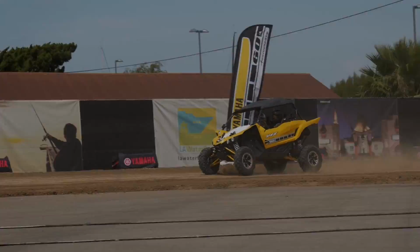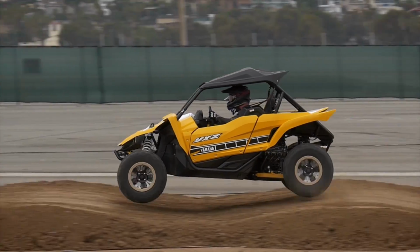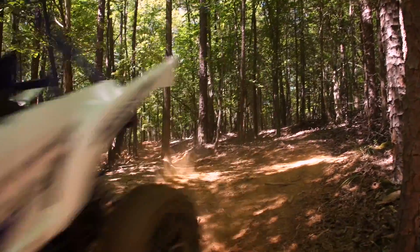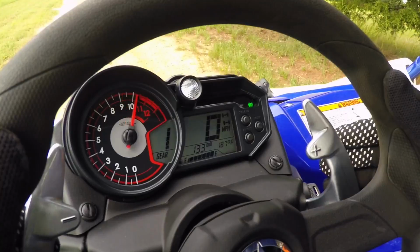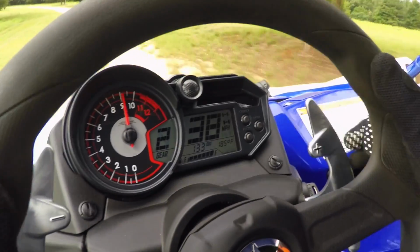The original YXZ1000R is a great niche machine for high-performance drivers. With Sport Shift, Yamaha now has a UTV that nearly anyone can jump into and drive, with a higher level of control than the competition provides. Sport Shift is one of the greatest innovations we've seen in side-by-sides in years, with performance you have to experience to believe.